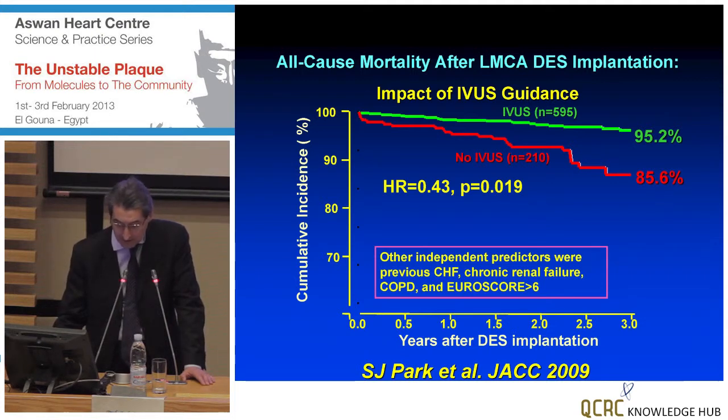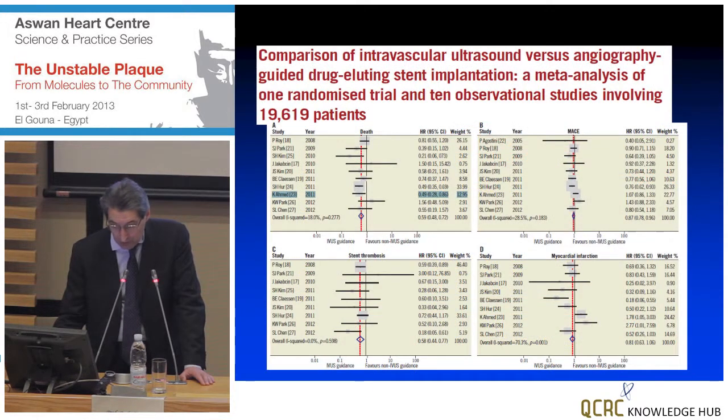You may ask yourself if the standard in that center is use of IVUS, why IVUS was not used in these 200 patients, and they may have some characteristics of acuteness or complexity that may make them more prone to have higher mortality. If you look at the non-randomized trial and the single randomized trial that has been reported, the number is impressive, but again, putting together methodologically not sound data does not necessarily make the data stronger.